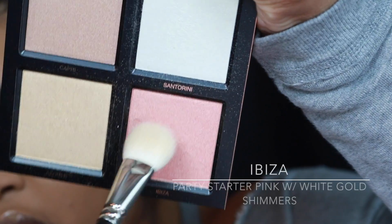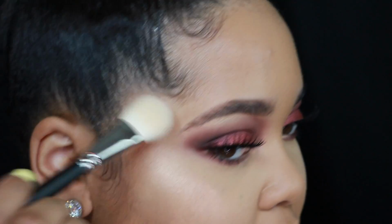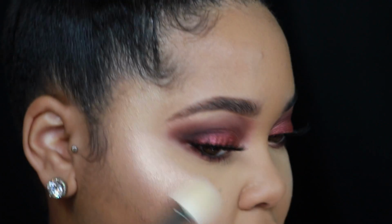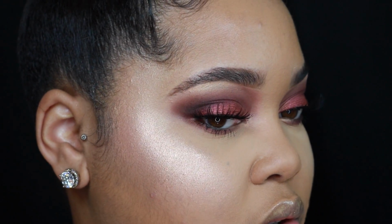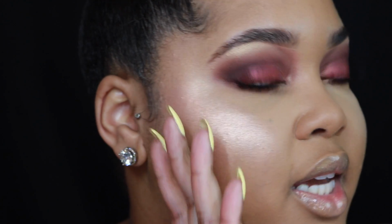And then I'm going to go in with Ibiza, which is the only pink tone highlighter in the Pink Sands Edition highlighter palette. And this color is pretty. So this is like a rose gold color, but it has, to me, a reflectiveness of silver and gold. So it almost is neutral. So it's not going to come off as, oh my gosh, she has on a pink highlighter. It just almost looks like a natural flush from within but highlighted area on my face.